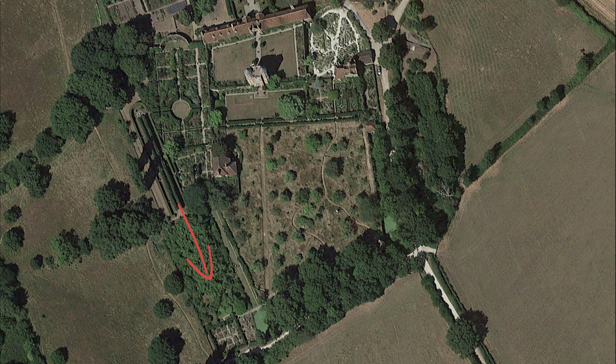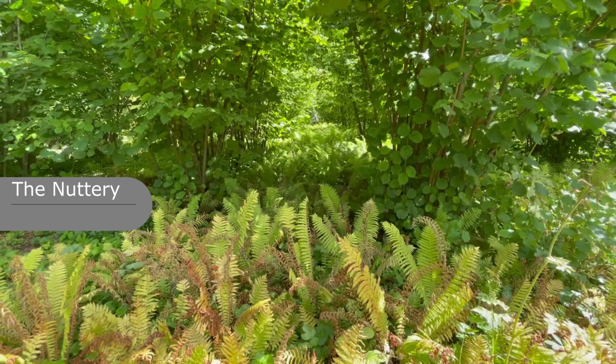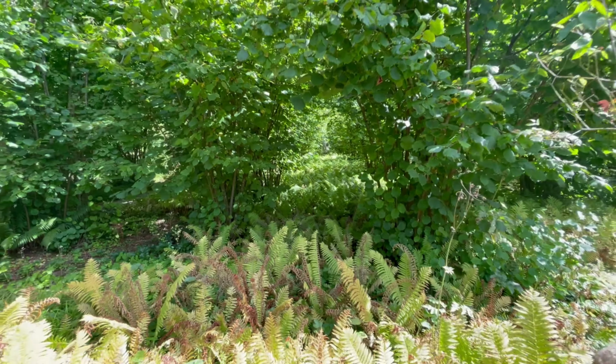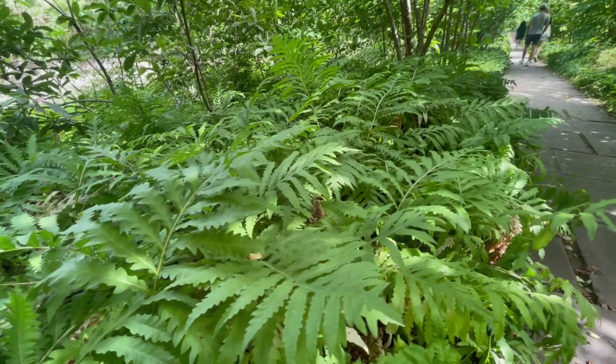And then after the Lime Walk, it leads into the nuttery, and the nuttery has various cob nuts in here, and lots of ferns. It's a little bit shady in there, so it's a really good place to grow ferns and plants that like less light.